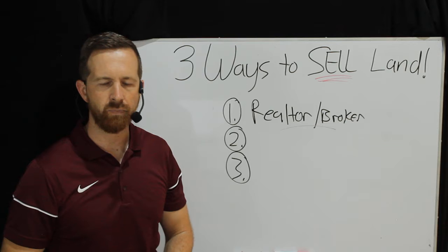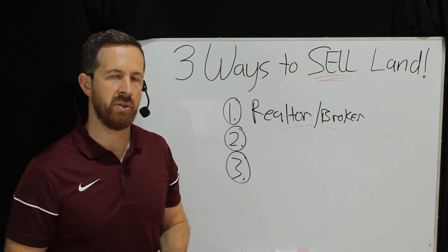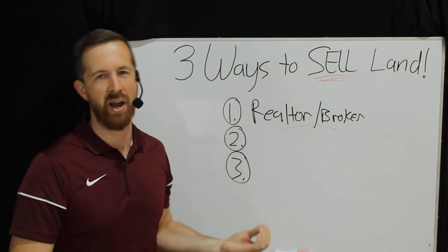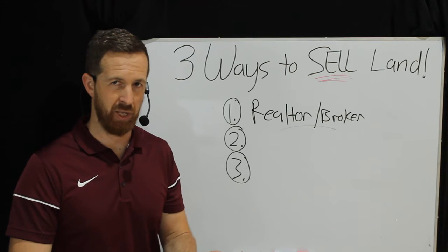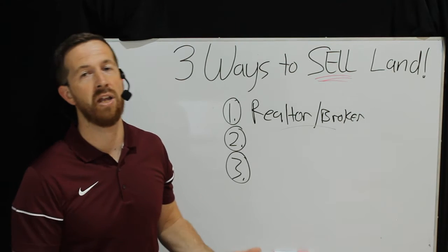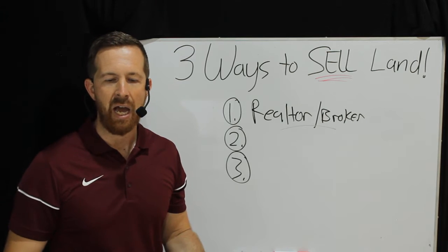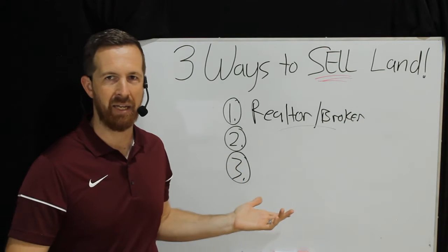Now, when we talk about the cons, most realtors don't want to mess around with a low-priced piece of land. Remember, realtors make their profits off commissions. So if you were a realtor, what would you rather list? A $300,000 house or a $30,000 piece of land? It's quite obvious, right? Another issue is that most realtors don't know how to market land.